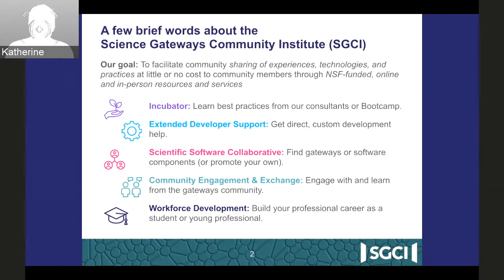In the extended developer support area, this next one is basically hands-on support. You'll get a person 25% allocated to help build your gateway in some way, and you can apply for that on our website. The Scientific Software Collaborative is the area that has produced a gateway catalog, which is about to be released for popular consumption, and it essentially provides a listing of gateways as well as information about software used to build them, and it also provides hosting environments so that you can try some of these tools and components.